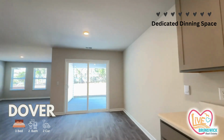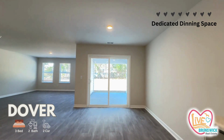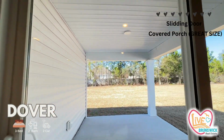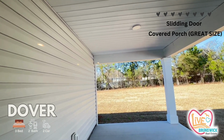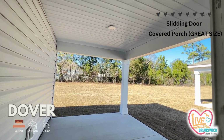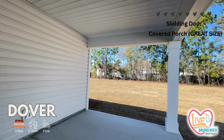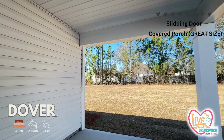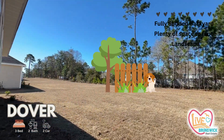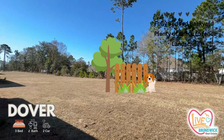And it goes over here to the dedicated dining space, which I love. I love when a dining space is defined. And that goes off to a covered porch, which I love. I love all of DR Horton's plans with the covered porch. Now, this is the side of Shipley that backs up to a neighboring neighborhood. You do have a nice backyard, fully sodded. You could easily install a fence or just some additional trees for privacy.